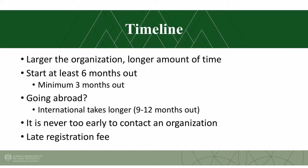That being said, it's never too early to contact an organization. If you're not planning on doing your internship for another year or two, it's never too early to reach out to an organization and contact somebody there and just talk to them. Introduce yourself, tell them that you're thinking about maybe working for them in the next year or two. They might have you send your resume, or they might just say, hey, just keep us in mind, or, hey, we'll let you know when our jobs come out. So it's just a good thing to get out some contacts with the organizations you're thinking about.